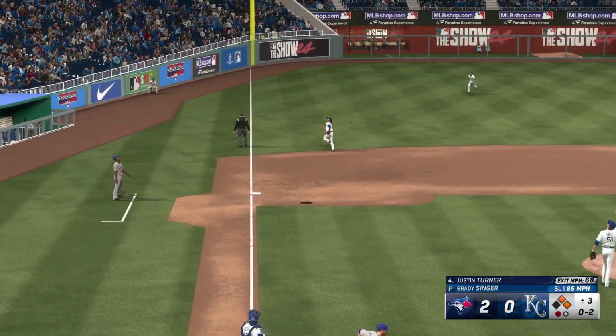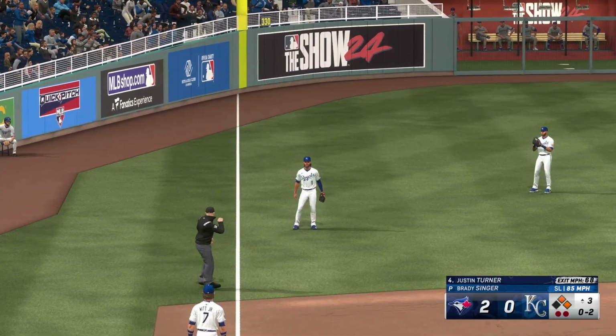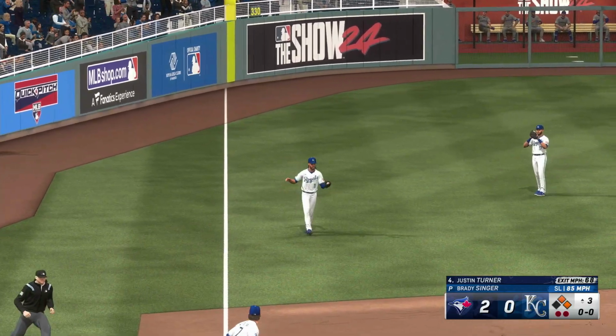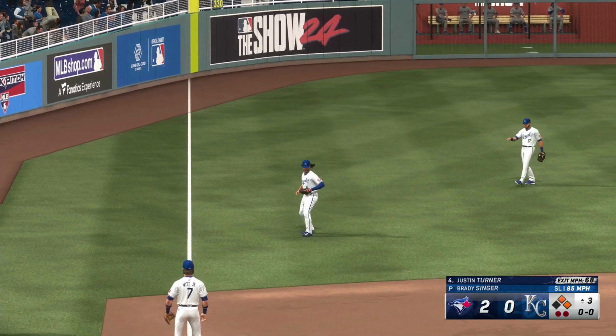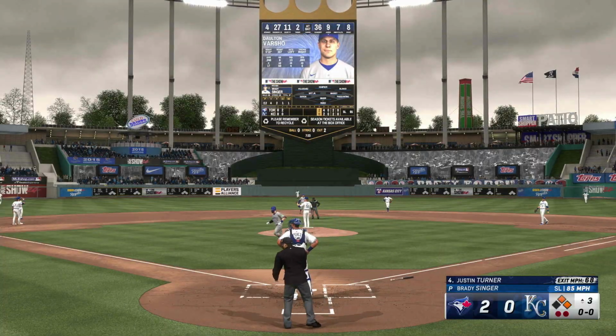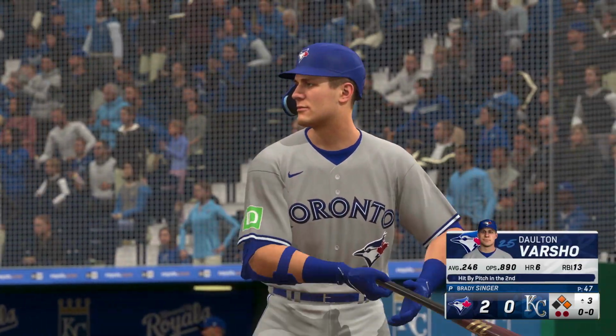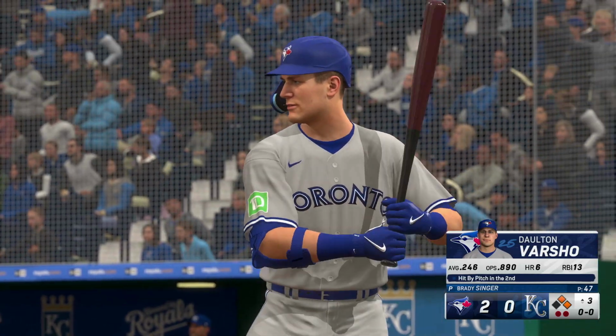Swung on, popped up left side. Corrals it. 2 down. Well, that was a pitch you got to crush. Unbelievable that he missed it right there. And I'm telling you, he is going to be frustrated with himself until his next at bat. And now it's Dalton Varsho. Hit by a pitch his first time and then came around to score.